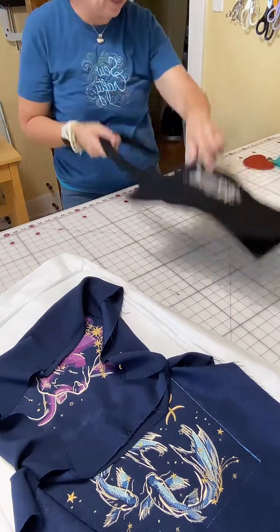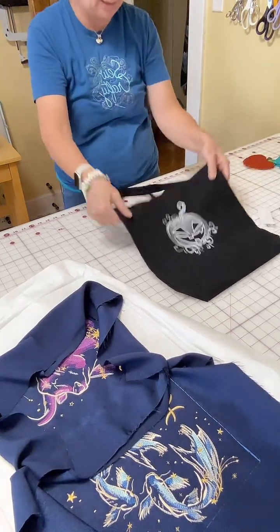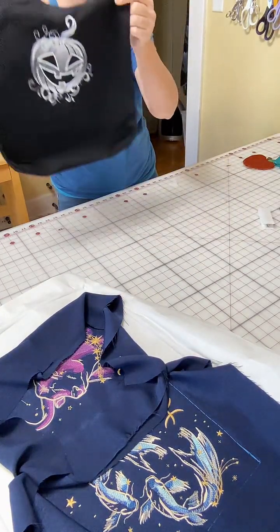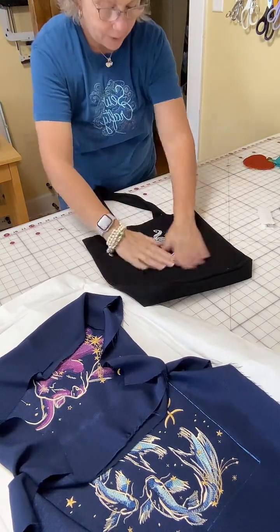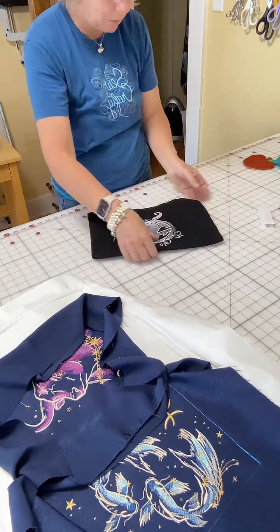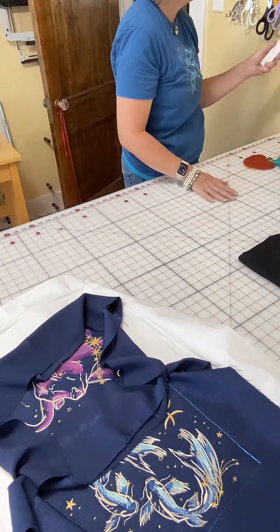All right, again, how cute is this? You know, this is something that could also be personalized. So definitely could have a name over here. But I really like it. I think it turned out well. So there it is. That will be in my Etsy very soon.